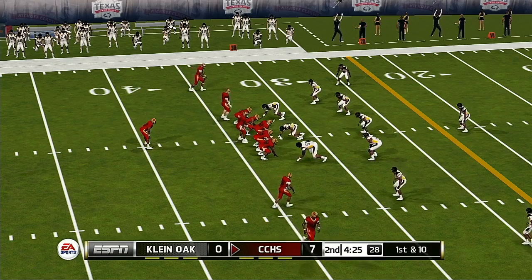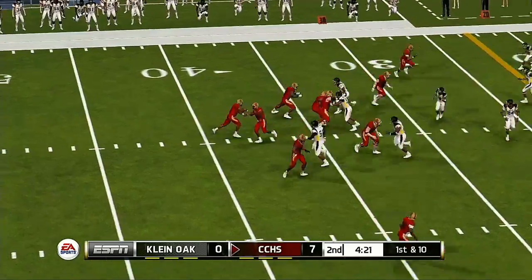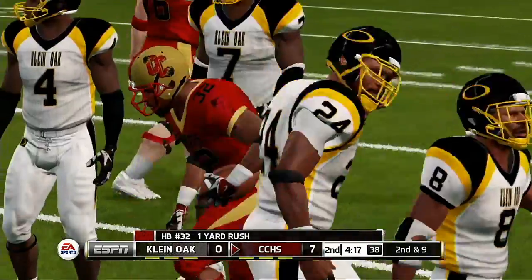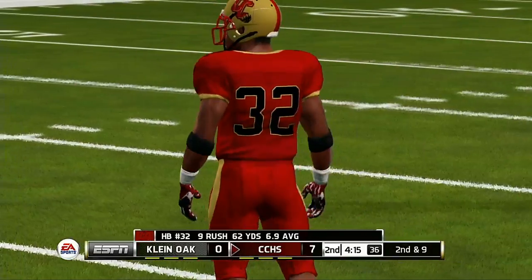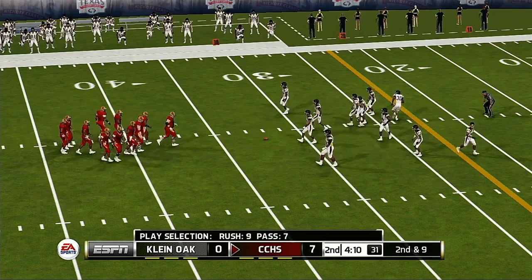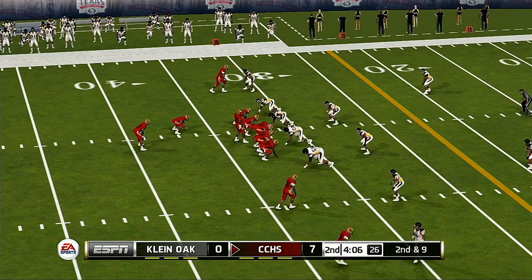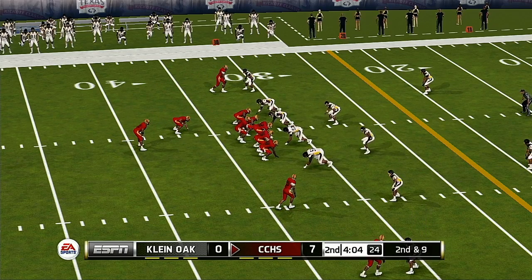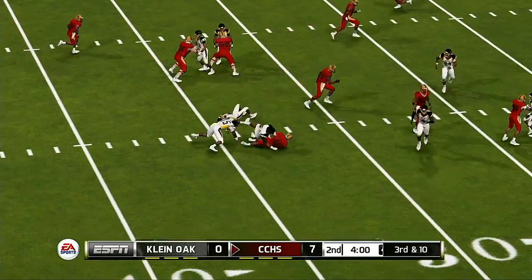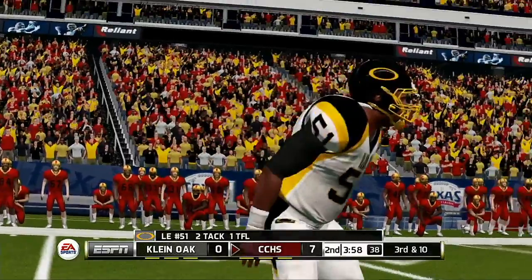From the 33-yard line, it's first down. He gets out to about the 32-yard line. The halfback picks up a yard. That brings up second and 9. They go with a run, and he's brought down in the backfield.